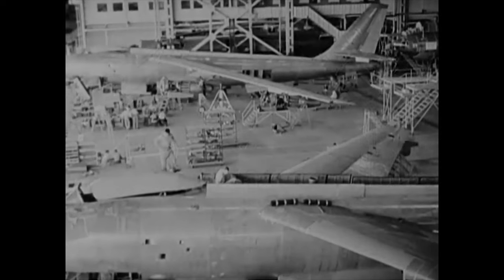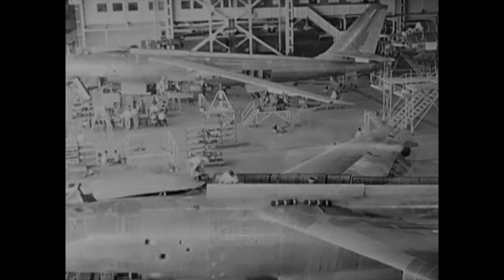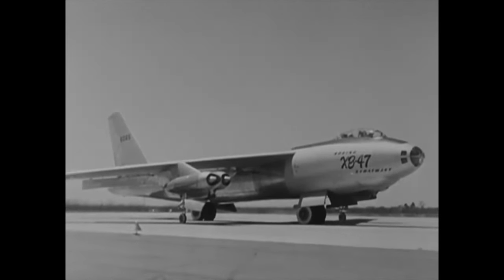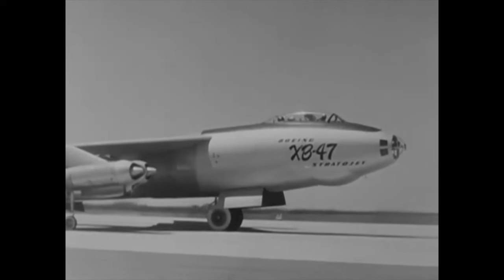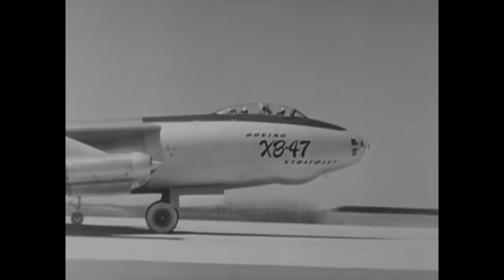Pleased with the refined Model 450 design, in April 1946, the USAAF ordered two prototypes to be designated XB-47. Assembly began in June 1947. The first XB-47 was rolled out on September 12, 1947. According to the aviation authors Bill Gunston and Peter Gilchrist, Boeing subjected the first prototype to one of the most comprehensive ground test programs ever undertaken.